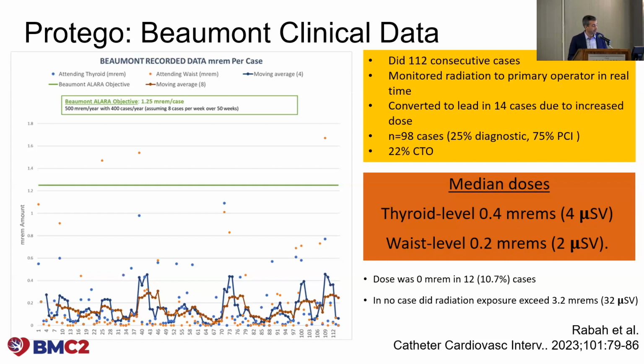So ultimately, they published the data for 98 of these cases that they used this throughout. I understand that the primary operator in these cases did not wear lead. 25% of these were diagnostic, 75% were PCIs, with a high percentage of CTO cases by this operator. And these were the median doses. You can see at the thyroid level, 0.4 millirem, that translates to about 4 microsieverts. Waist level, 0.2 millirem, or about 2 microsieverts.